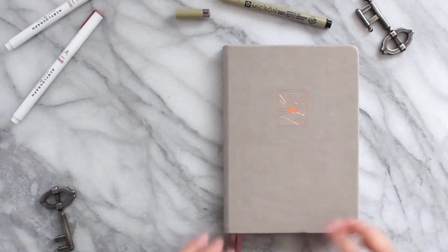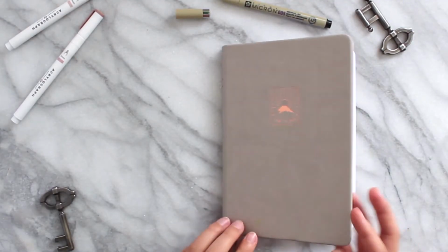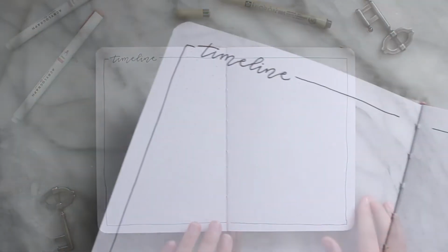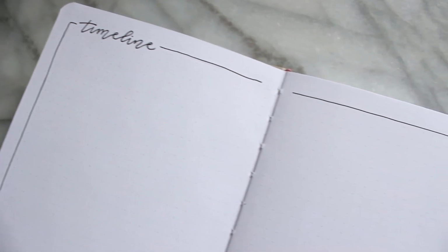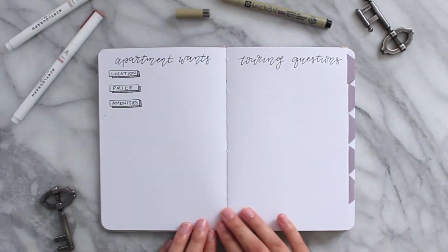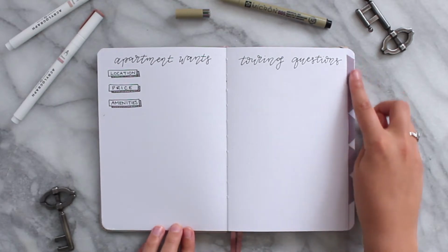Okay, so I'm gonna show you how to create a moving journal. This is my very first time doing anything moving related, so I thought I'd set up this cute timeline just at the very beginning to mark my progress. Maybe put a couple of cute pictures in there as well at the very end. I ended up setting up all of the journal entries here with these cute tabs on the side just to help better locate things in the future.